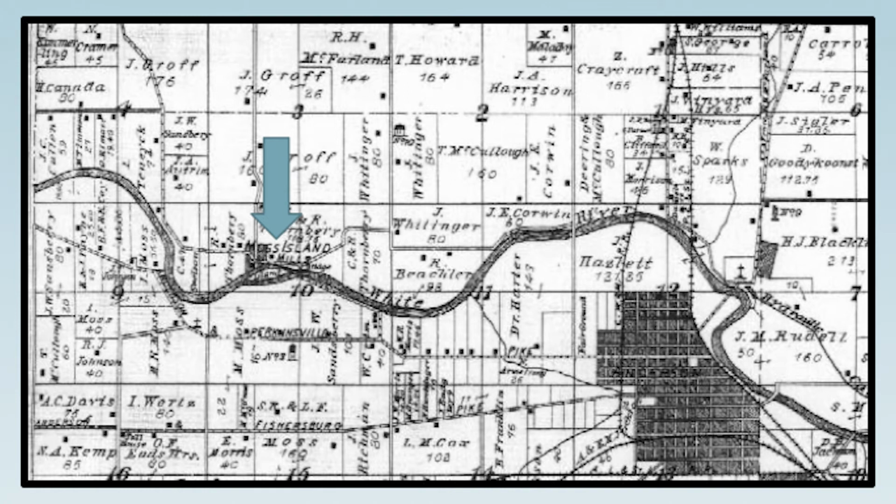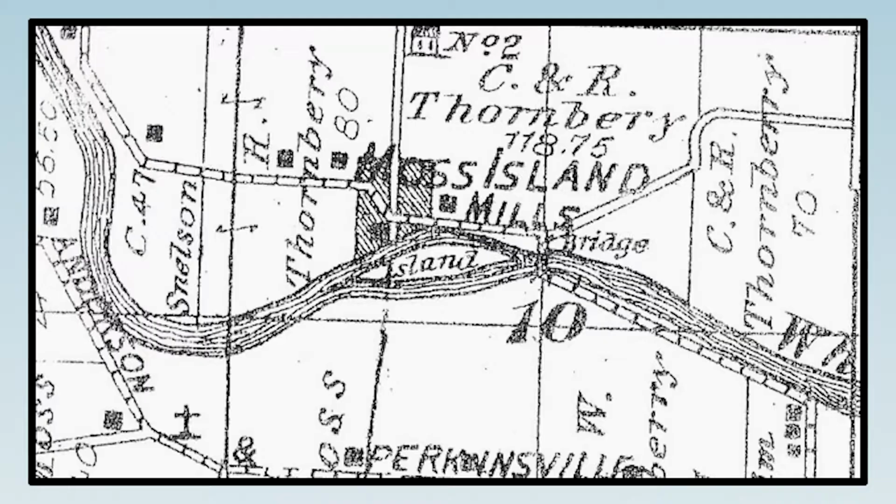A 1876 map showing the Moss Island mills on White River. And that little area right there is the Moss Island. It was created when they wanted to have a mill race deliver water to the mill. It was a solid piece of ground originally, but they dug a mill race here from the dam, and then they delivered it back into the river.